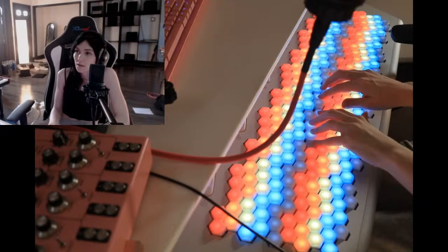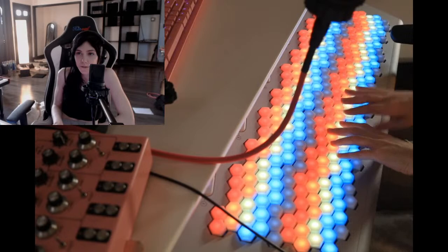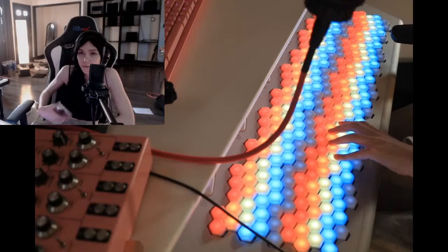The weirdest thing for me is getting used to not moving left and right, but moving right and up, right and down, left and up, left and down. That's probably the hardest part of the Lumatone for me so far.